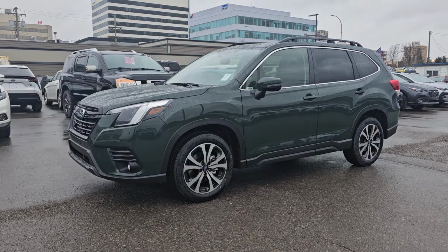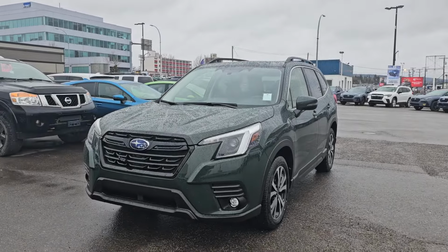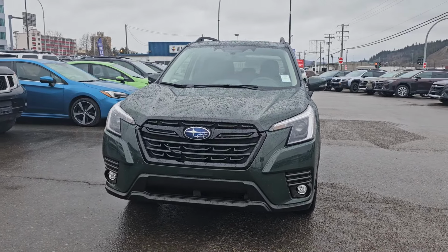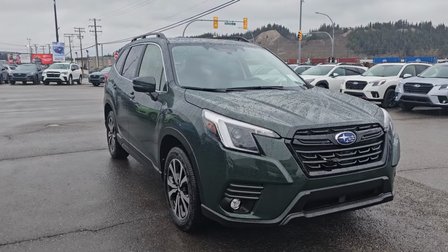Today we're taking a look at the 2024 Subaru Forester Limited in the Cascade Green Silica. On an overcast day like today, as you can see, you get a darker green, so it's very much like a jade. When the sun hits it, you get a lot of metallic flake in it.